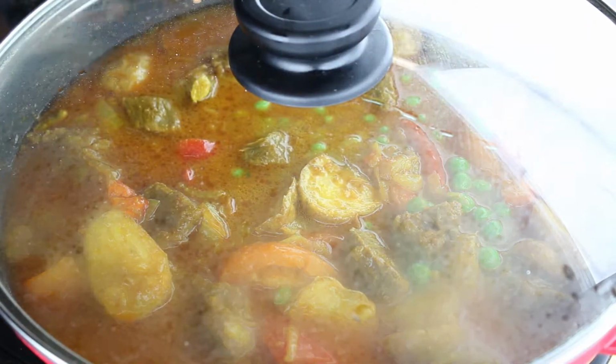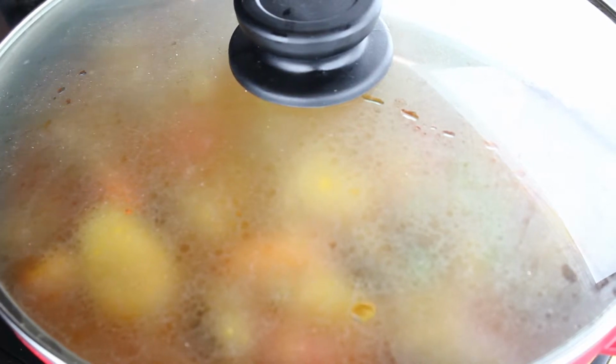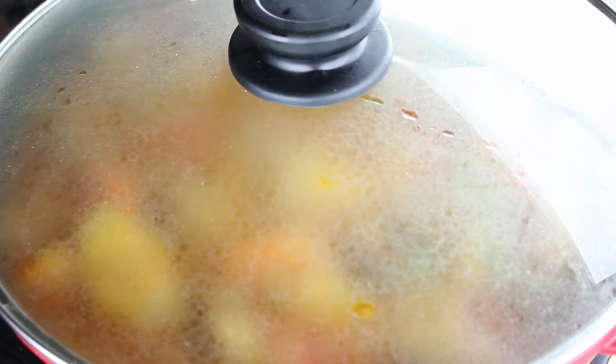The longest part of cooking the curry is the onions. So I would assume that cooking a curry takes a long time. It doesn't. I mean, this will be done in about half an hour at the most. Because I've already had my onion all parboiled, it will literally take me about half an hour, not more than that.